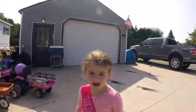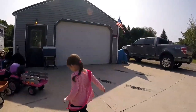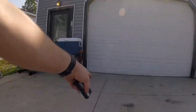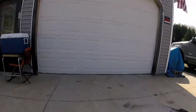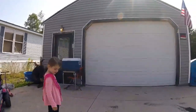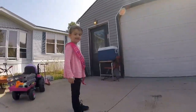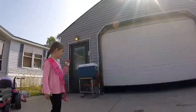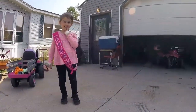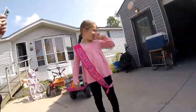Hey, whose birthday is it? Mine. Yeah? How old are you? Four. You're turning four? Yeah. Hey, look at these little tracks. What are these little tracks from? Me and Mama. You don't know? Oh, there. Well, what do you think might be in the garage? No. What is that? New four-wheeler.